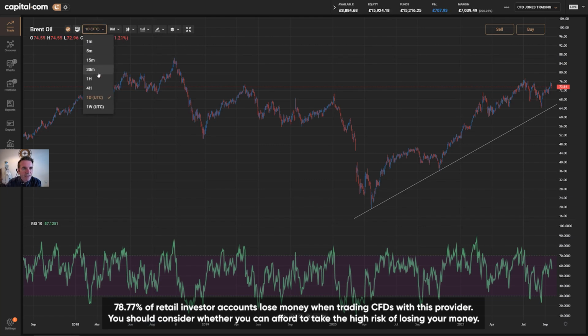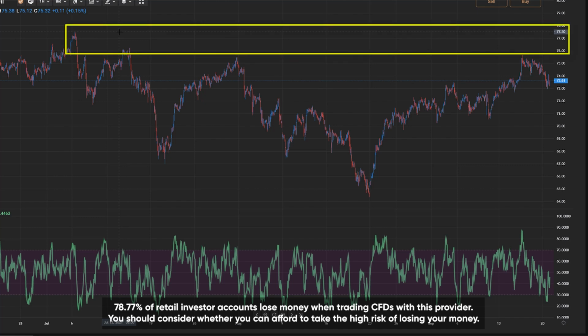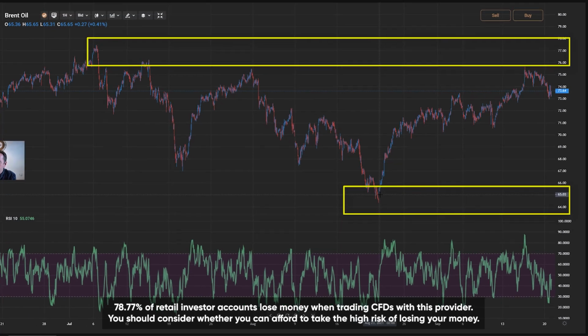Let's flip it over to an hourly. So here's the hourly chart going back over the last couple of months. So you can see what a problem 76 through to those highs, 77.50, has been for the crude oil price. At the moment, it's trading at $73.60. And I just wonder if we're going to go back and take a look at these lows, which were only less than a month ago, down at $65.